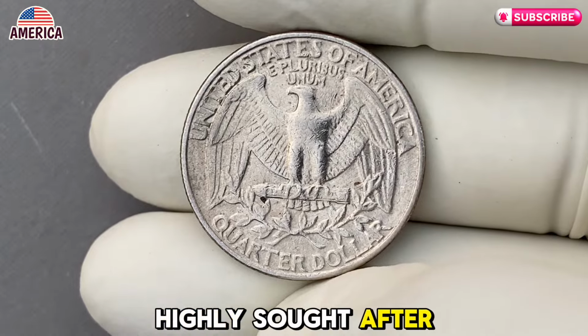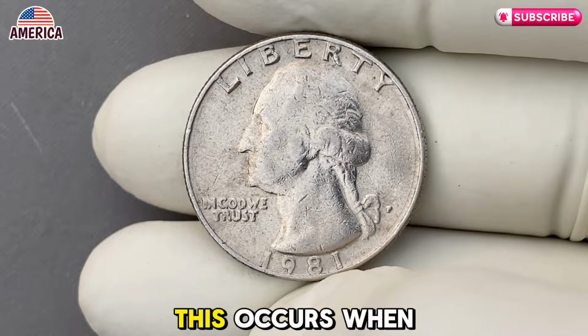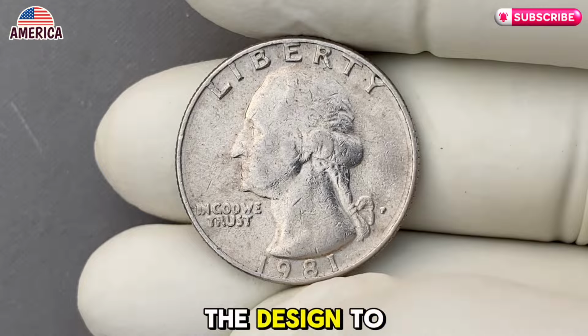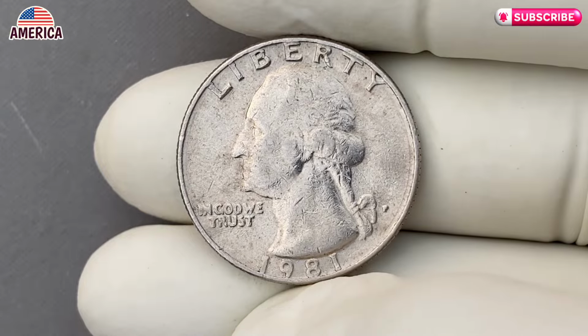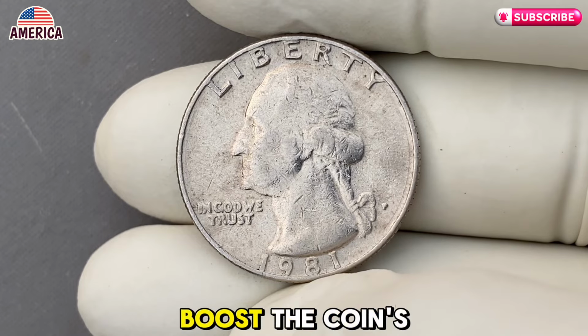There have been some documented cases of 1981 quarters showing slight doubling on the obverse, making these coins highly sought after. Another intriguing error to watch for is the off-center strike. This occurs when the coin isn't perfectly aligned in the press, causing part of the design to be missing or shifted. Off-center strikes on 1981 quarters are rare and can significantly boost the coin's value.